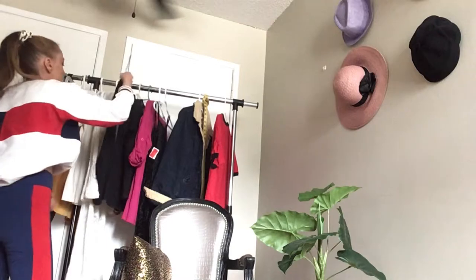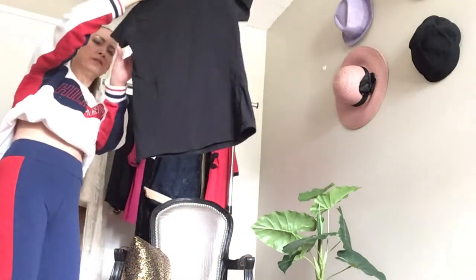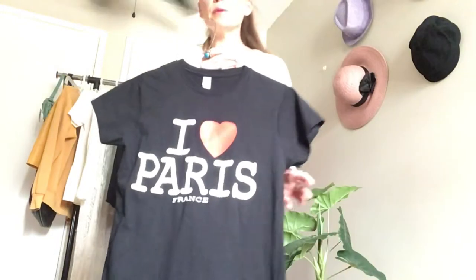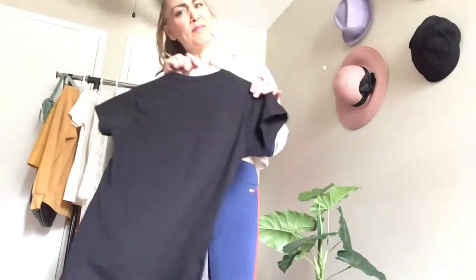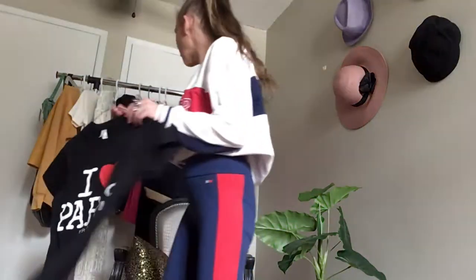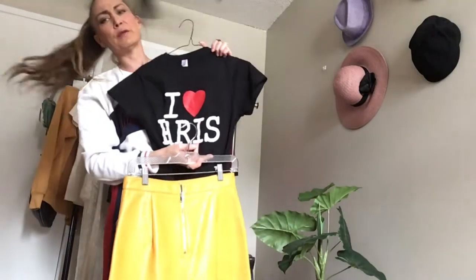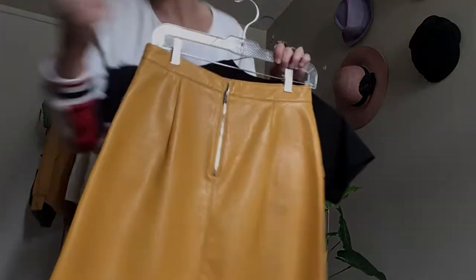Now this next t-shirt was kind of funny because, I do see some threads I have to cut. It's just an I Heart Paris France t-shirt. But again, I thought this would go really nice with the yellow skirt. So I thought this would be really cute with this. And I'm sorry if my lighting is kind of messed up. It's really cloudy, so it's trying to compensate for the clouds right now.